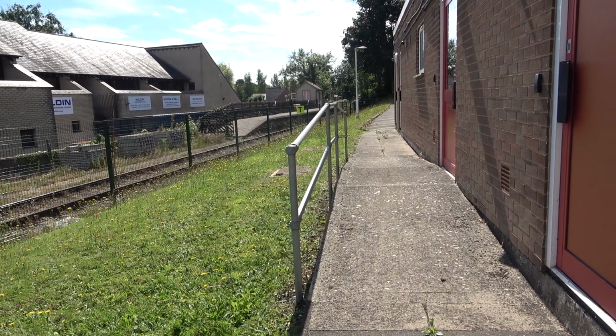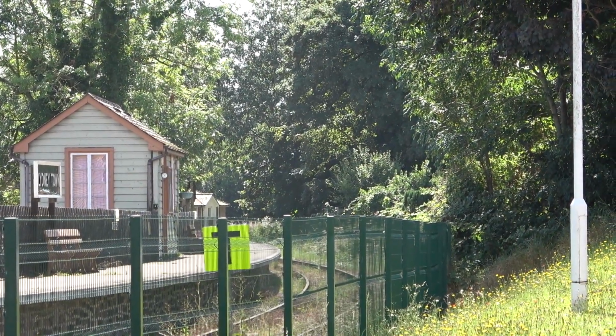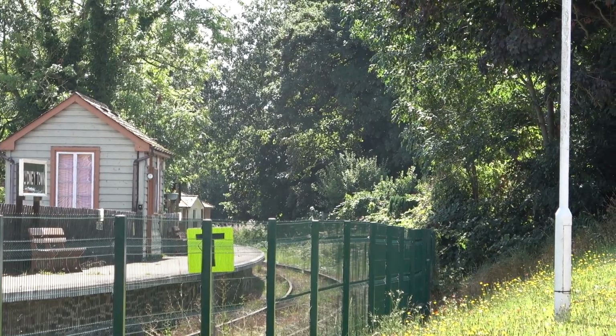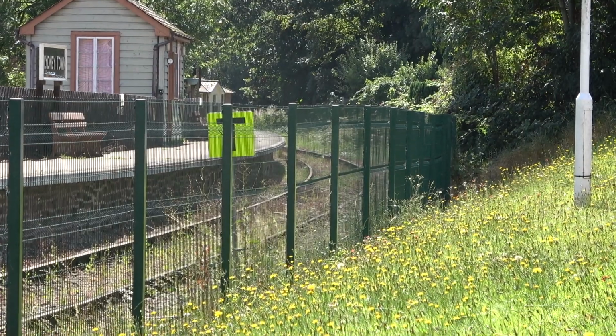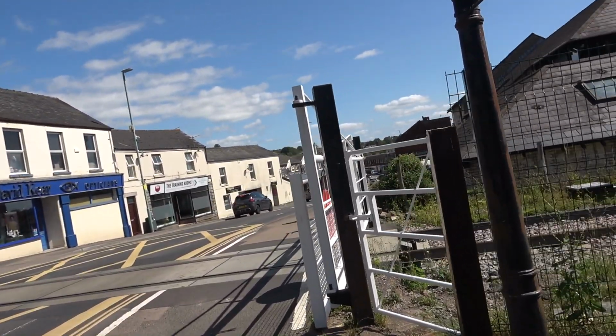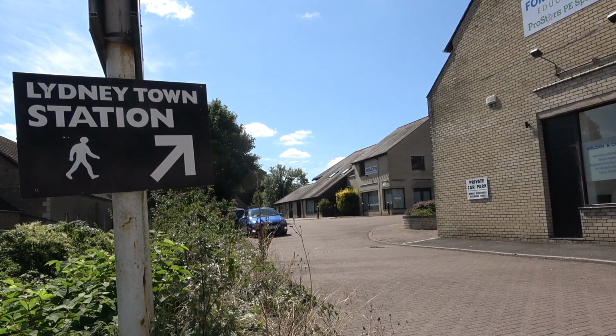I fear this is as close as we're going to get. Take the railing out of the way, and there you see the site of the second platform, right of the tracks. And unfortunately, no access. Let's see if we take a look around the side. Well, indeed.